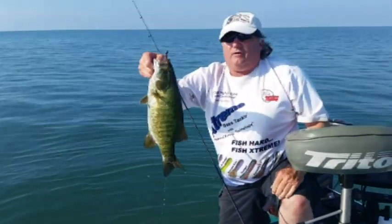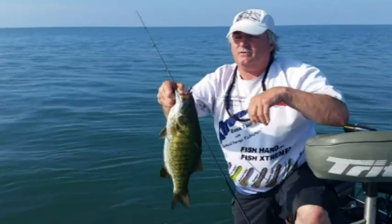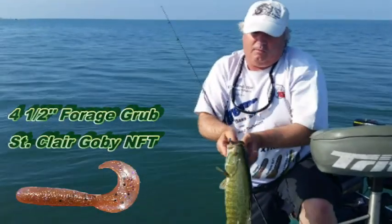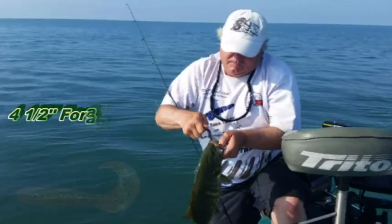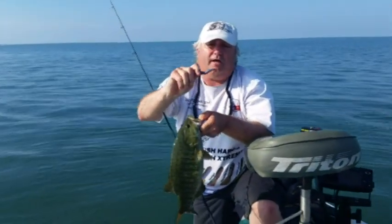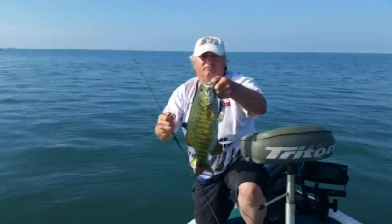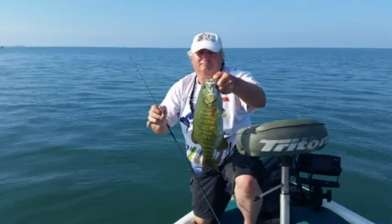Okay, she's a little over 3 pounds, but this one caught on the new forage grub. It's the St. Clair Goby NFT color. It's a new 4.5-inch forage grub, and picking up some good fish, swimming it this time on a jig head, football jig.